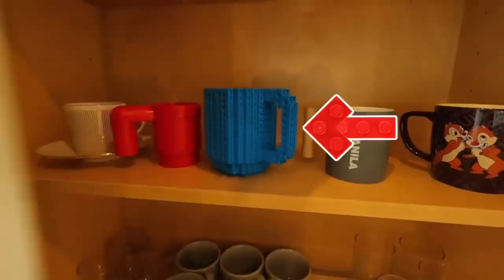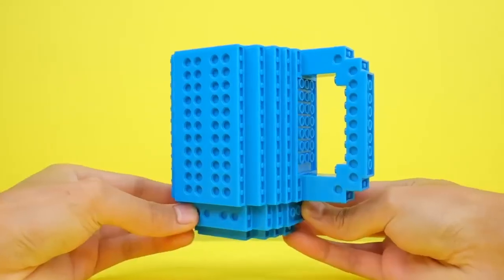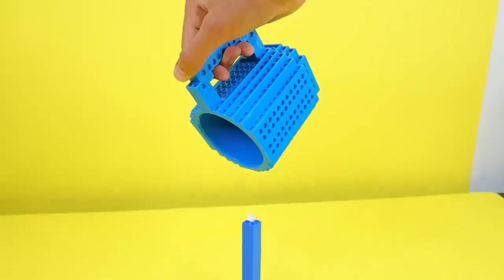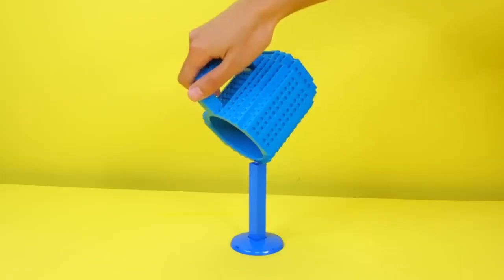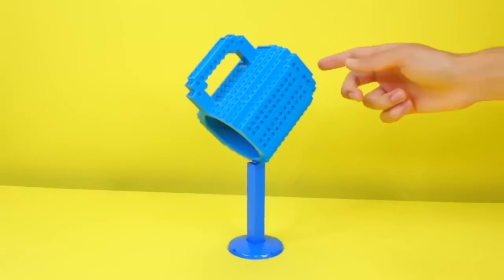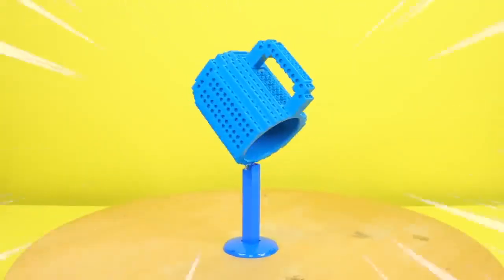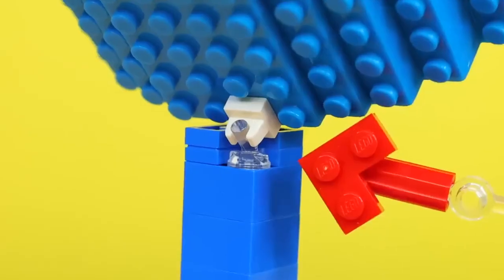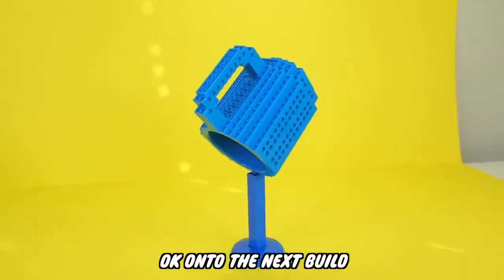Okay, I have this special cup that's actually designed to connect with Lego because it has Lego pieces surrounding it. So I went ahead and used it to make this special build, which makes the cup look like it's pouring water and floating. So to build the water pouring from the cup, I used these blue Lego pieces, and I found a way to put the cup on the top so it's balancing. Okay, on to the next build.